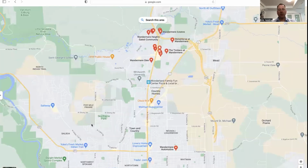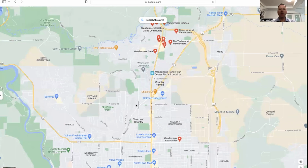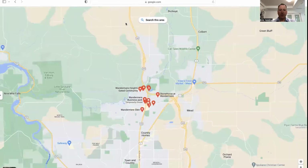All right, so we were over here in Northwest Spokane, hopping back on 291, headed north on Division. That takes us to the Windermere area. We don't really have a technical boundary here, so it's pretty large. People kind of consider the Windermere area essentially this section of town here.